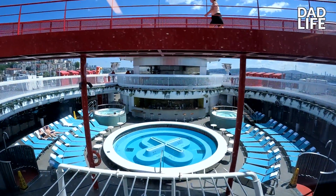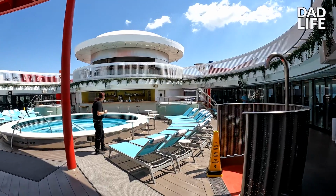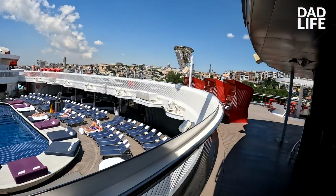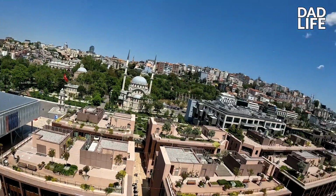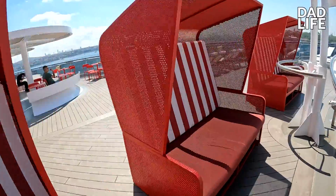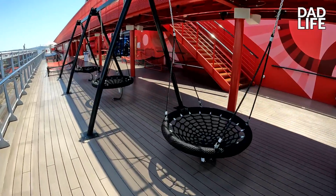So now I'm on floor 16. That's a little spa retreat down there, and the other side of that is the main pool with the bars as well. Then around the corner here, you've got all sorts. What a lovely day for it. There's boxing stuff behind me. There's sit-up machines and all sorts.